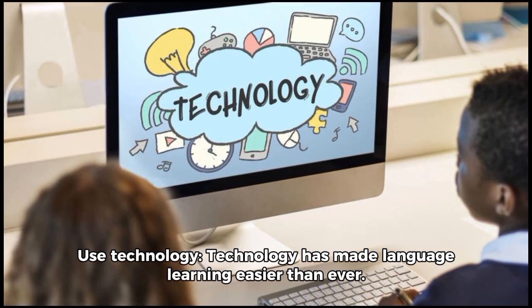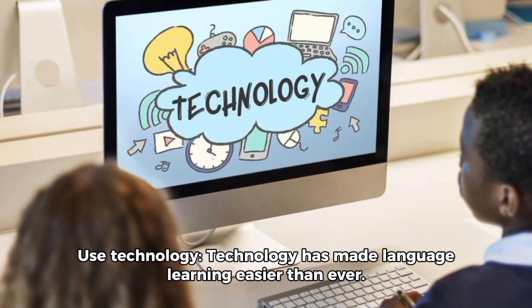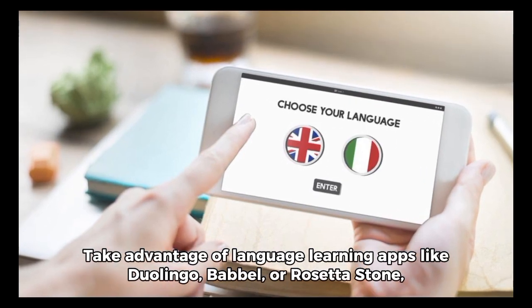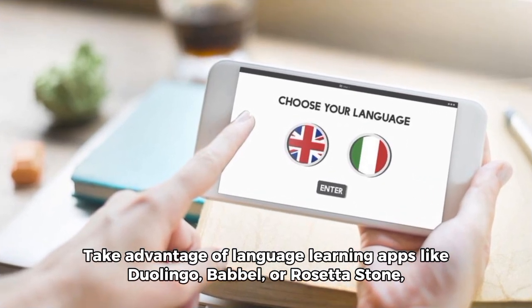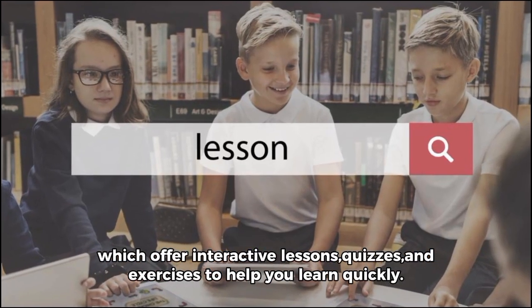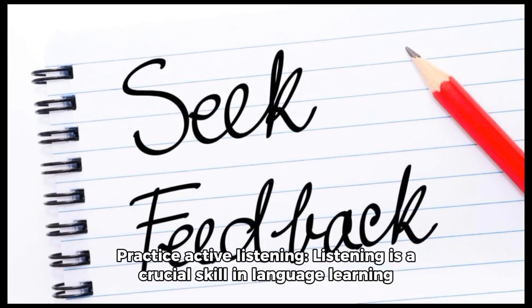Use technology. Technology has made language learning easier than ever. Take advantage of language learning apps like Duolingo, Babbel, or Rosetta Stone, which offer interactive lessons, quizzes, and exercises to help you learn quickly.